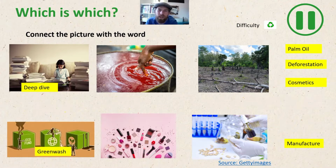to greenwash or greenwashing. This is something a lot of big companies do, where they'll do one sustainable act and make out that their company is incredibly sustainable, when in fact it isn't at all, and it's just a way of selling their own products. You need to be careful about greenwashing.